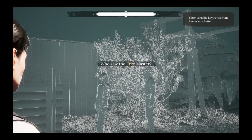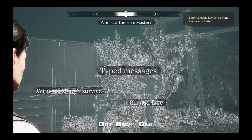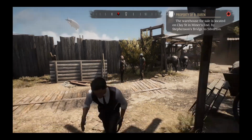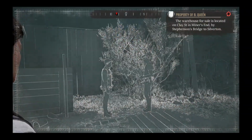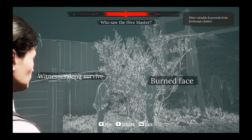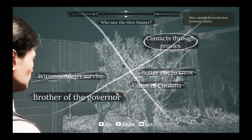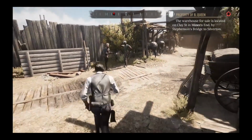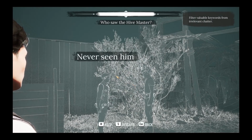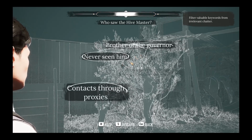Burned face. Let's keep that. Oh, that was wrong. Witnesses don't survive. Keep. That was wrong. Type messages. That was right. Brother of the governor. Wrong. Okay. I was just trying to filter out the right and wrong ones there, and I think we started to get a sense for it. Witnesses don't survive. Was that a keep? No, it wasn't. Burned face. That was a drop. Contacts through proxies we kept there, wasn't it? That's a keep. Brother of the governor. No. Ghost of Cordona. That was a drop. That was a keep.